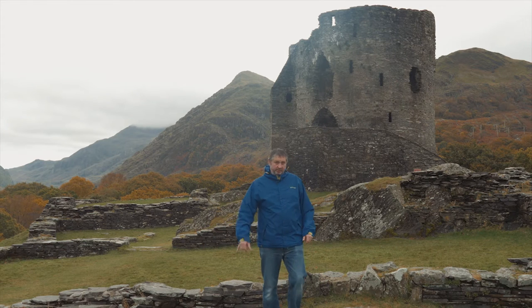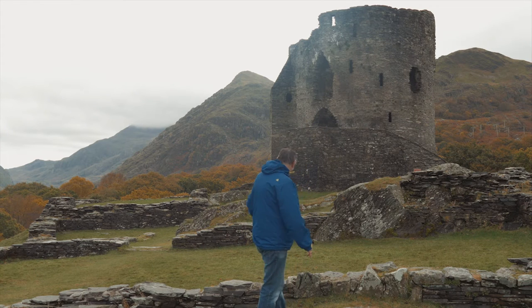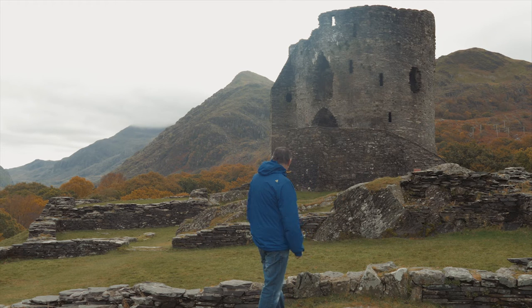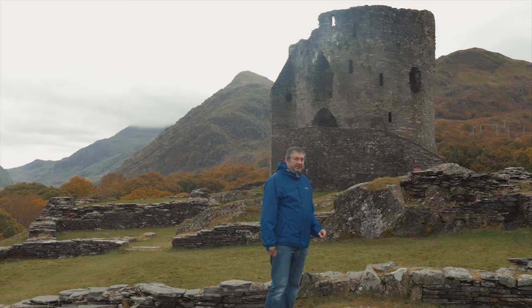What I'm going to do with this shot is I'm going to use these walls here. All these walls here, they're going to lead you into the shot. And there's some good autumn colours here on the trees. So I think I'll do a bracket of five images for this one.